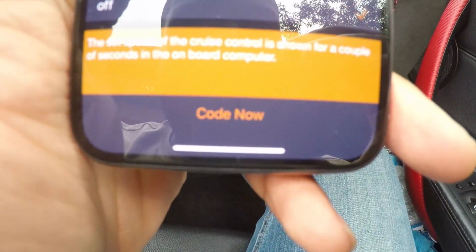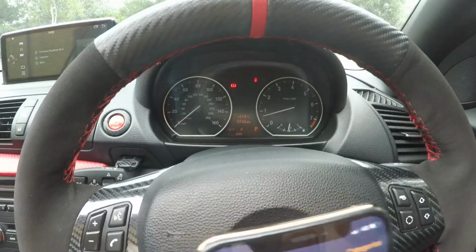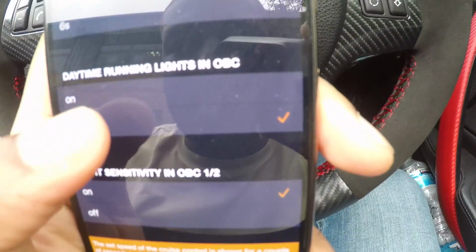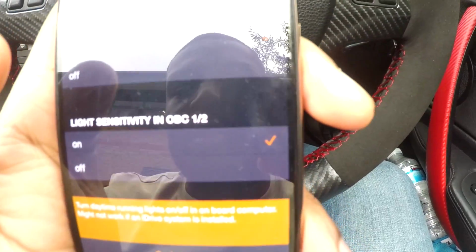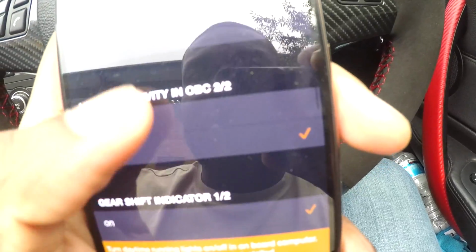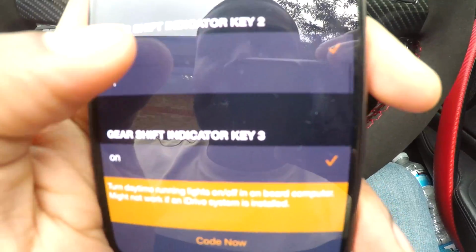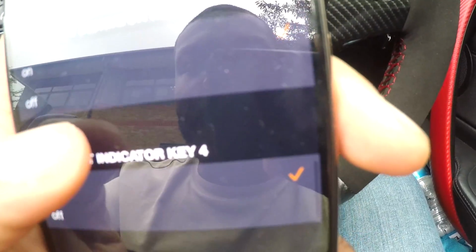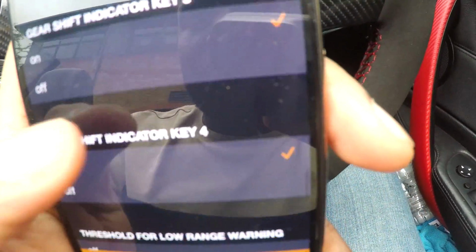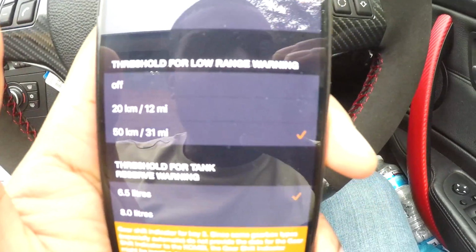this sets the cruise control shown for a couple of seconds on the onboard computer. So if you have cruise control, it will show you how long it's set for. Daytime running lights in OBC, so that's your onboard computer. It will tell you if it's on or if it's off. Let's see, light sensitivity, gear shift indicator. It shows you when to shift gears as well. So if you have, I believe, a manual, it will show you when to shift gears as well.